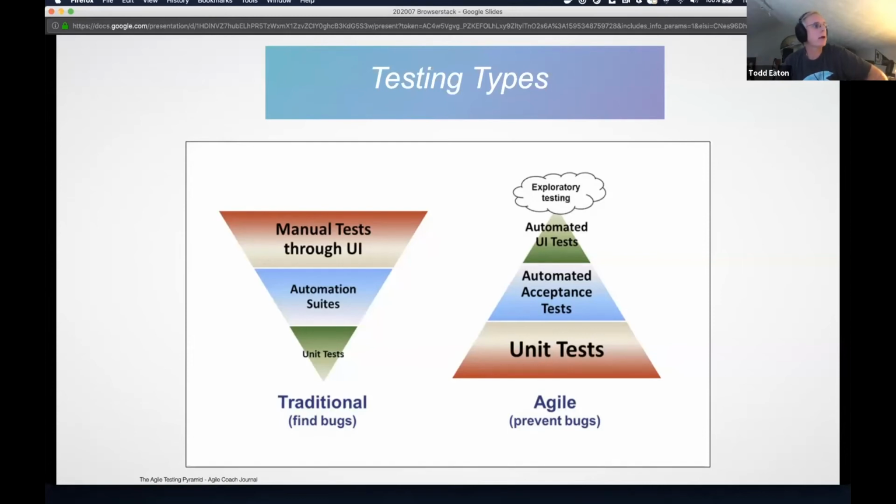Then we get the automated acceptance tests. As each build comes in, or as each feature comes up, we automate these as we go along. So we automate our acceptance tests as we continue on. We have automated UI tests, that's our regression suite, and we push those along. And then lastly, we do exploratory testing.